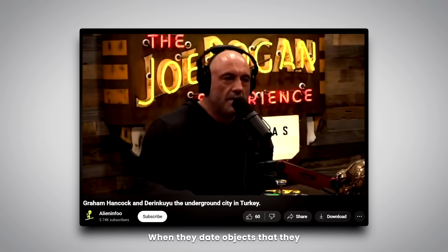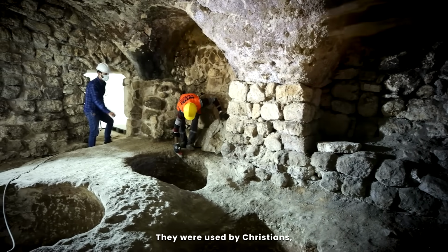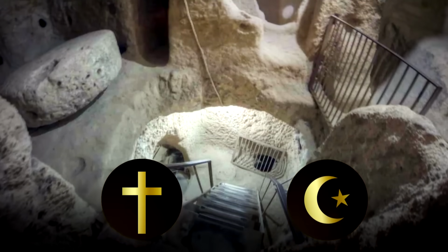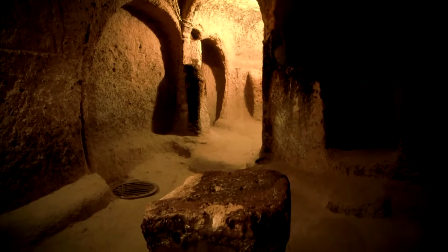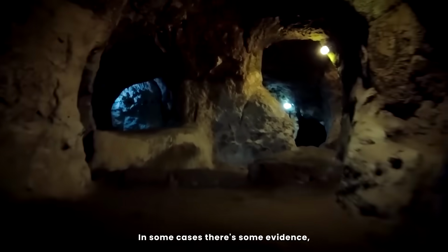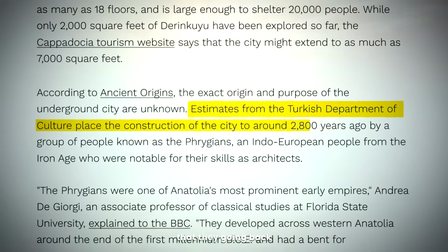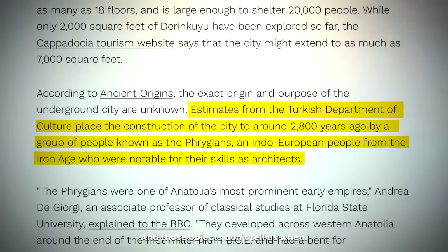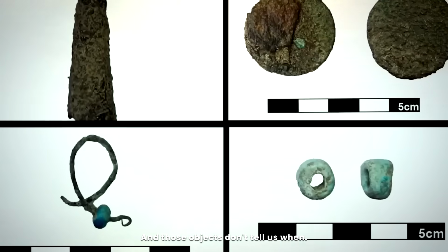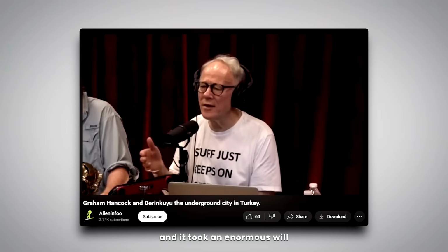When they date objects that they find in these underground cities, what are the dates they find? The oldest, they have no idea. They were used by Christians, they were used by Muslims, they were used back in 2,000 plus years ago as homes in some cases. There's some evidence going back 2,800 years, but it's all from objects found inside them, and those objects don't tell us when the original work of cutting out these enormous structures was done, and it took an enormous will to create them.